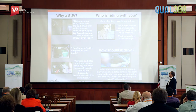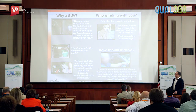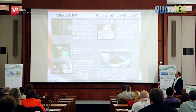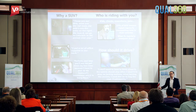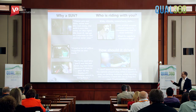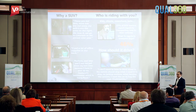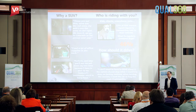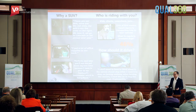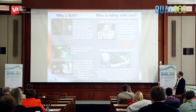Also, our idea of who's actually riding in the back seat is challenged. So we think it's kids. Well, only 23% of SUV owners actually report regularly transporting kids in the back seat. Can anyone guess what percentage actually transport their dogs? Actually 46%. So twice as many people are using these vehicles as dog transporters than as kid transporters. And when you talk to people in these focus groups, they're actually calling their dogs their kids, which is kind of funny. The dog really is a member of the household and is part of their family.